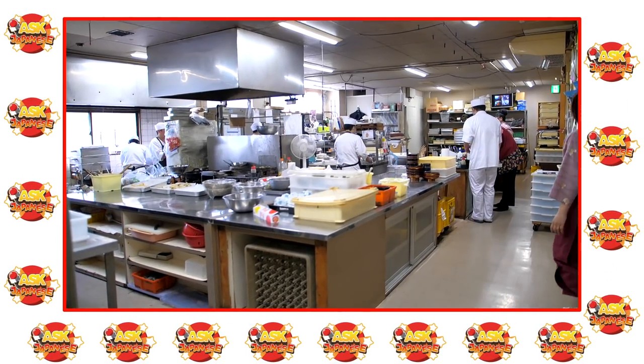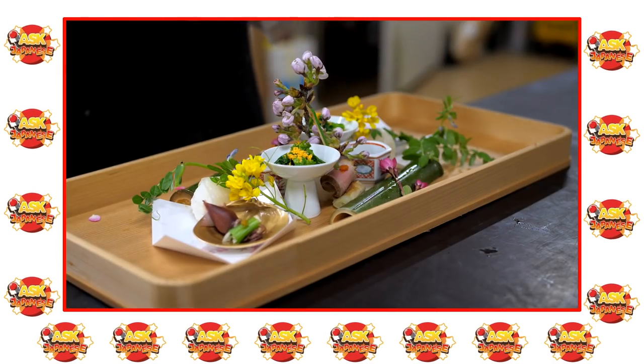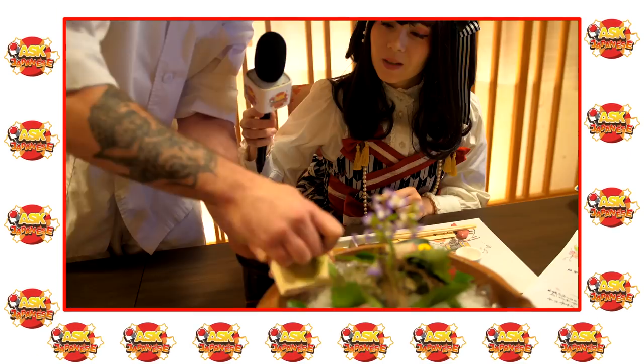Okay, as a special, we are allowed into the kitchen. That's usually a no-go, but we are allowed to show you guys, so let's have a look. Is it real shark skin? Yes. What?